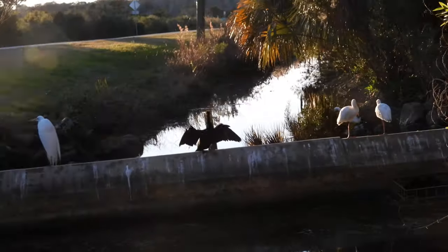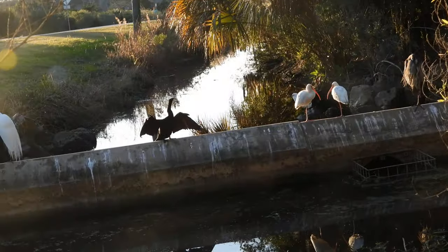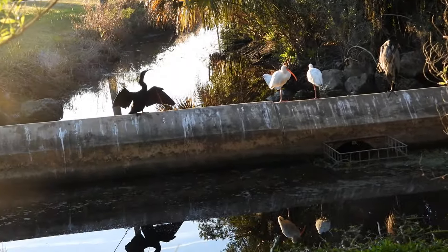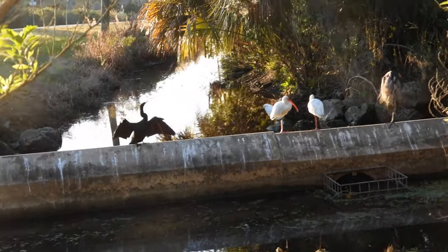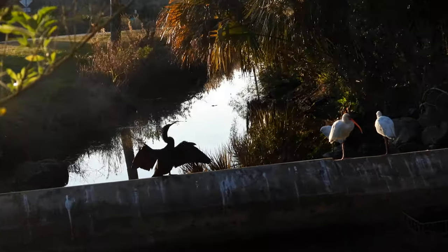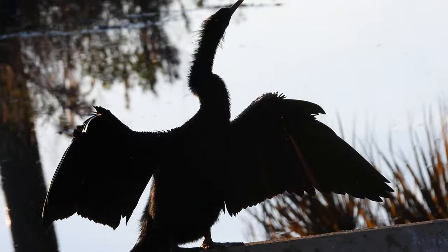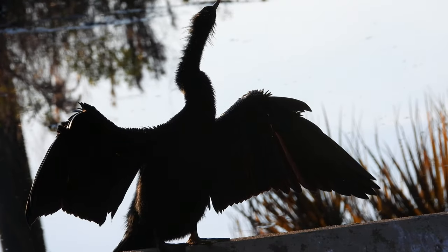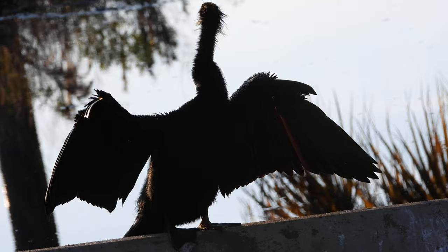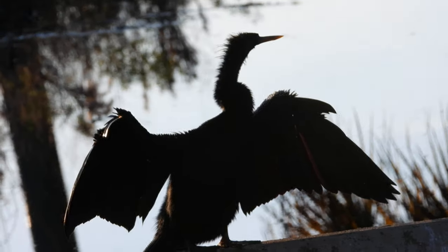Let me scoot up a little bit. I need to scoot up a little bit so that I can get better lighting. Okay, there we go. I don't know if that's gonna help a little bit. Let me see if that helps. No, not really. Looks a little shadowy. Well, it's about as good as I'm gonna get it.